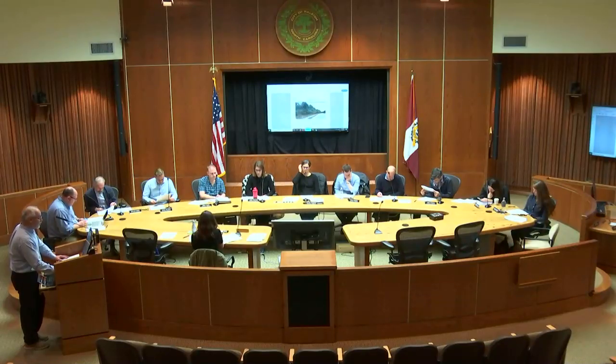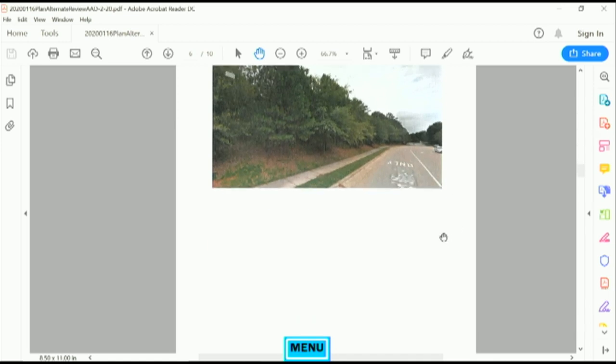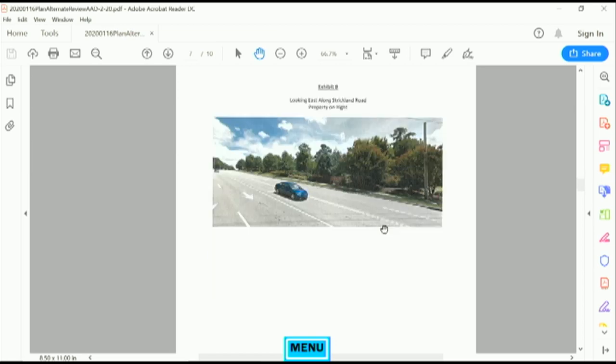As far as these pictures are concerned, what is up before you is basically the frontage of the property along Lead Mine. Looking south, the property is to the left. This view here is looking east along Strickland Road. Again, the property is on the right-hand side, basically in this area. Actually, when I looked at this picture, it's kind of interesting. This tree right here is a very prominent pine, which the resident said you will not remove. So the building and the parking is going to be sitting back from that pine tree.